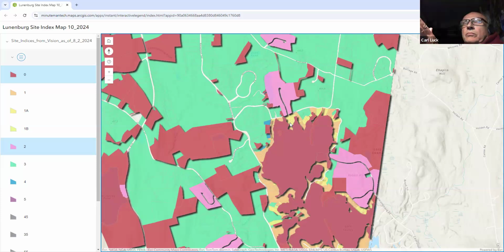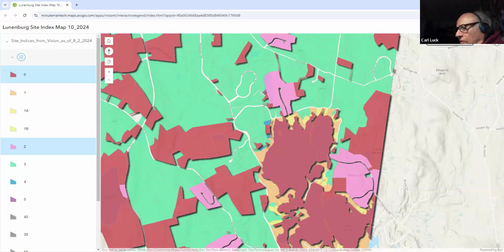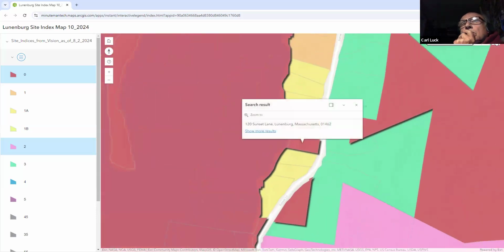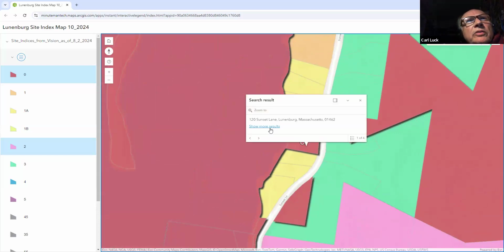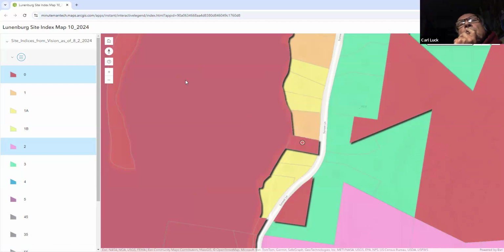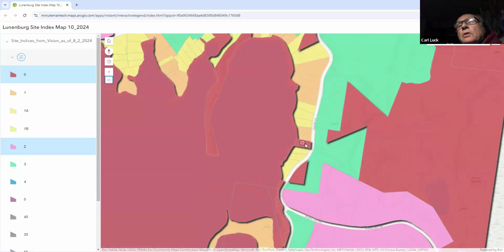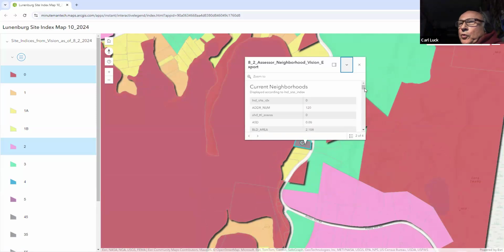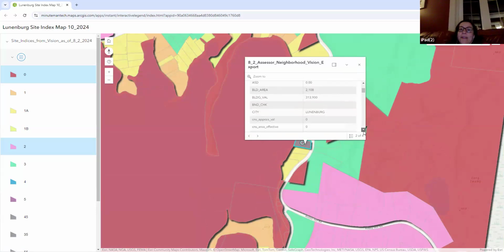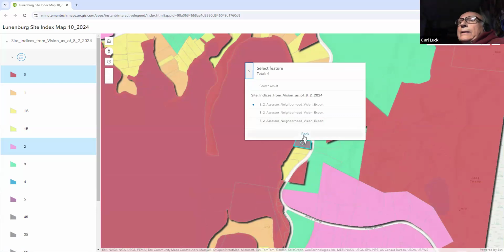I think one of them is 120 Sunset Lane. Go look it up. It's 1 building, 2 units. It's called a condo. It's in neighborhood 0. Is that Lake Shirley? Yeah. If you look at the vision card for that, it calls it a condo. It uses site 0, which is not a lake, it drives me crazy. We have a factor of 2 to 3.5 for being on a lake. They're sitting on the lake too, and they use a factor of 1.